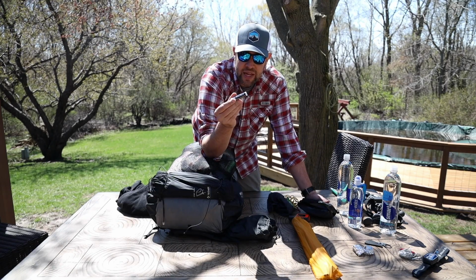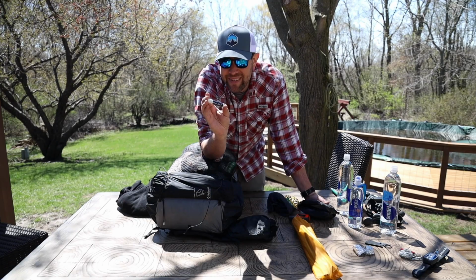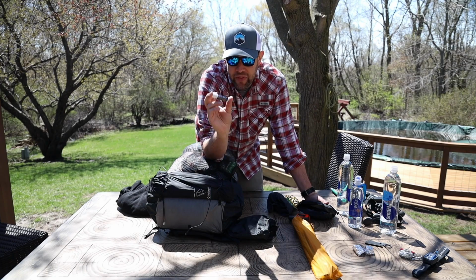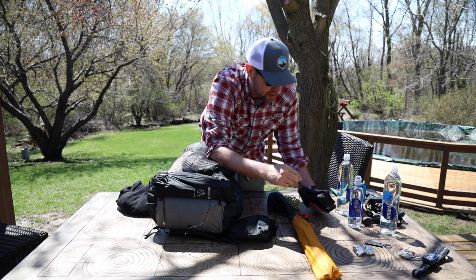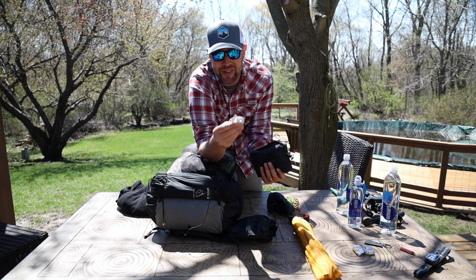And then some chapstick, and this also doubles as a chafe stick. Get it? And no, I don't wipe this in certain areas, but you can wipe this on, let's say, toilet paper, and then wipe this on you if you start chafing. So chapstick does work for that as well. Keep that in mind. Earbuds for when I listen to my episodes of The Office while I'm laying in my tent at night.